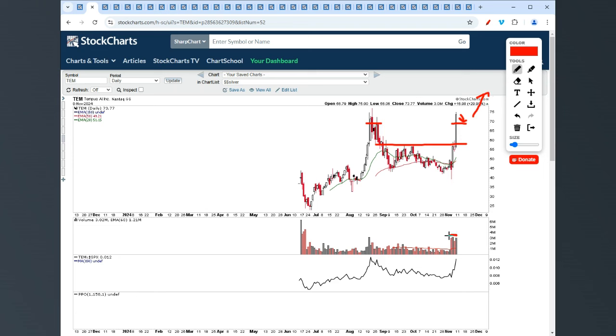Look at how the volume just explodes here. Compared to the stock's float, this is pretty good volume, but if we see even more explosive volume, then this thing really might accelerate. If you do get big downside volume, that'd be where you'd really want to be wary on a pullback. So let's see how the volume is when it does pull back. But overall, this is a great setup.